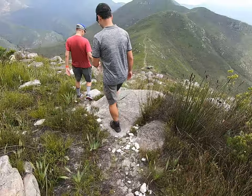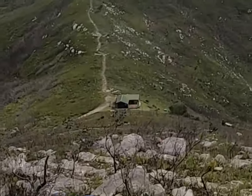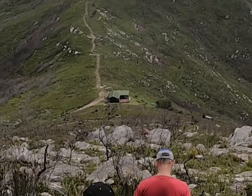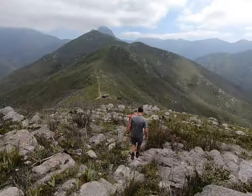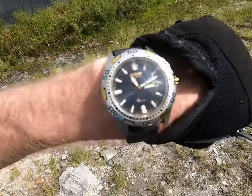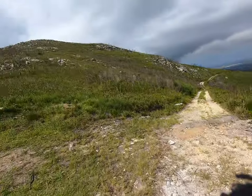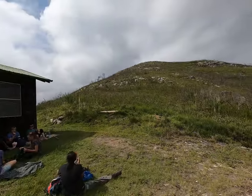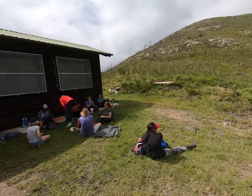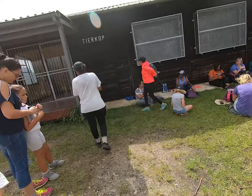5 past 11 on our way back. And there's the hut at the bottom. And it's just past 10 past 11, having come down from Tierkop, and the second group we saw this morning have now joined us. They're having a picnic and we're about ready to start going back again.